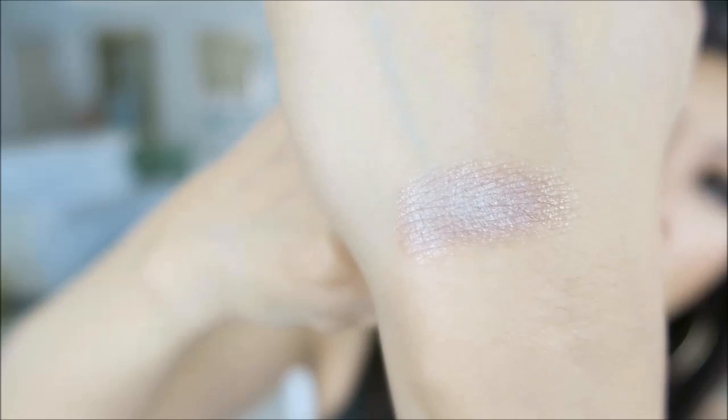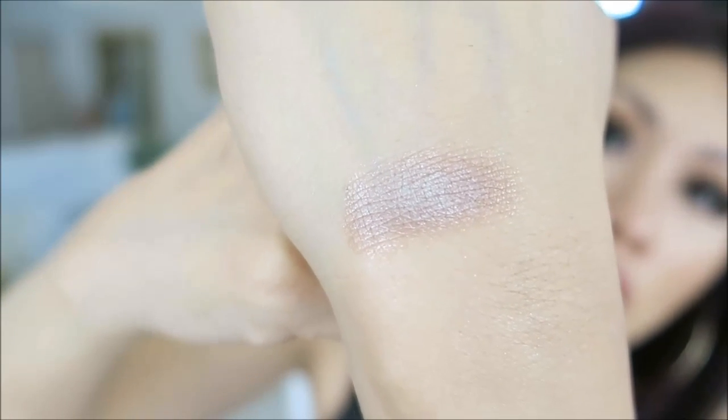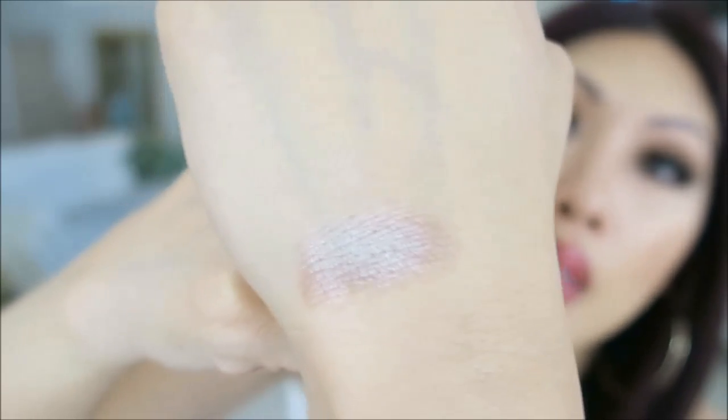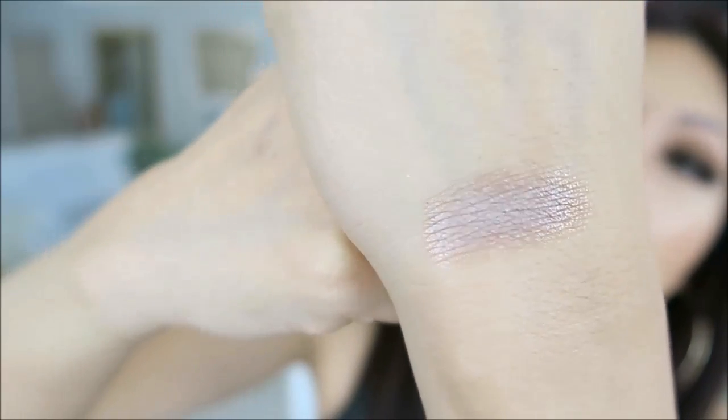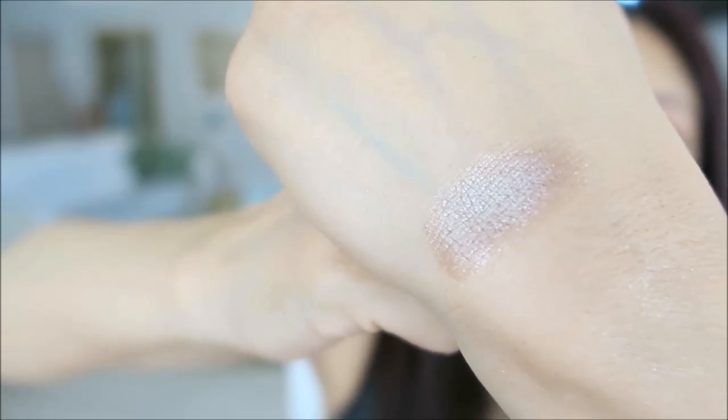I feel like the more fair your skin is, the prettier this will look. And the darker your skin is, the more beautiful this will look as well. I just found that on medium skin tones, I'm borderline. It can look really good on me, but in the summer when I wear this, I just don't think it looks as cute and it looks way too cool on me. But the formula is beautiful, as you can see. There's a reason why everyone obsesses over it. It's smooth, it blends, it's buttery. This is one of those things that feel buttery on your skin.